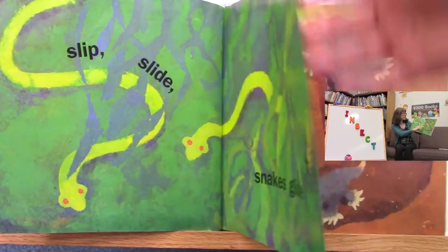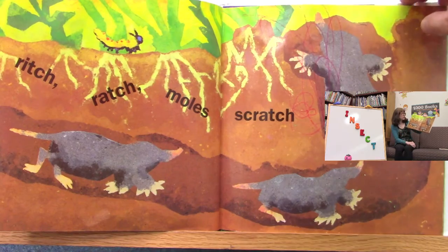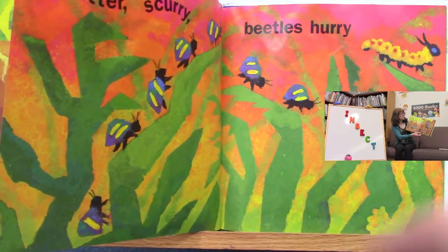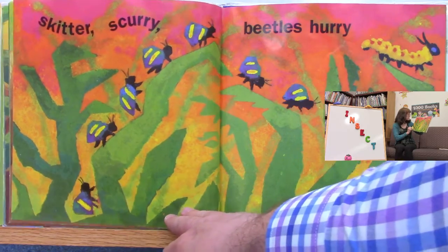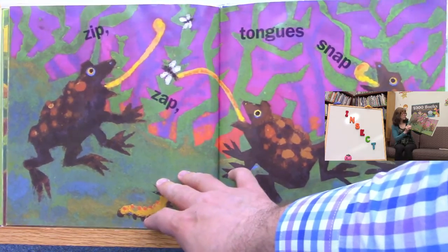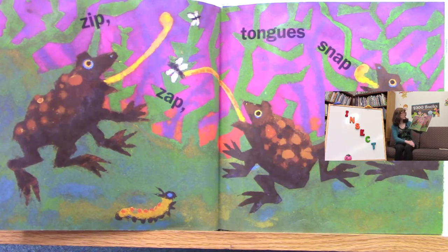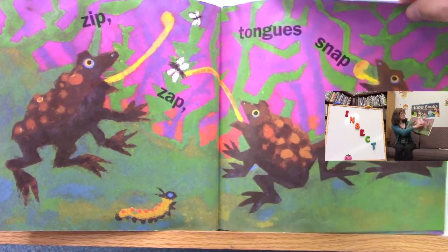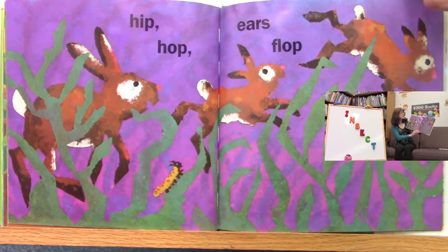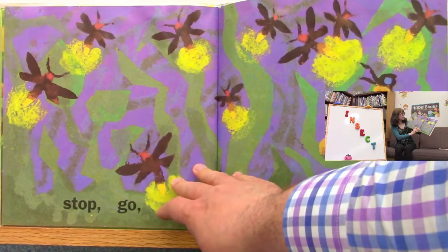Slip and slide. The snakes all glide. Rich ratch. The moles down underneath the earth. Skitter, scurry. The beetles are in a hurry. What are these? You know what they are? The frogs. Zip, zap. The tongues all snap. They're trying to get some snacks, something to eat. Maybe it's their dinner. Oh, hip hop. Ears flop as the bunnies hop along in the tall, tall grass.